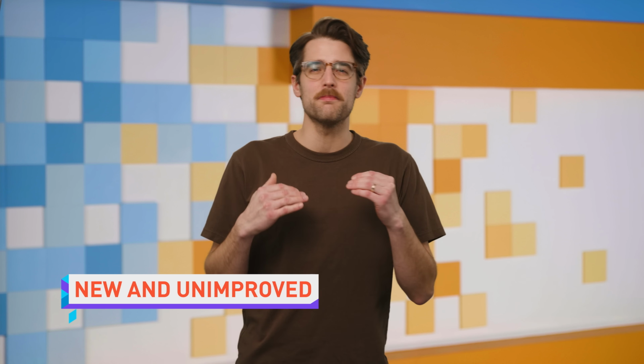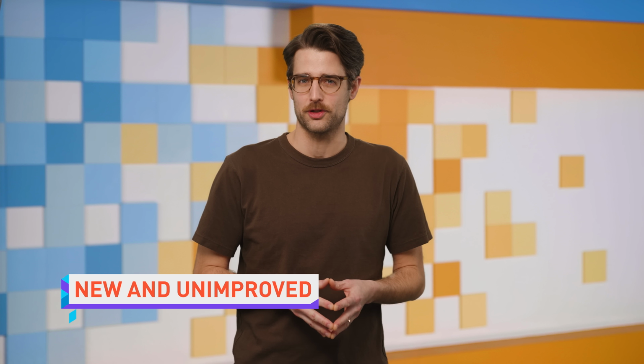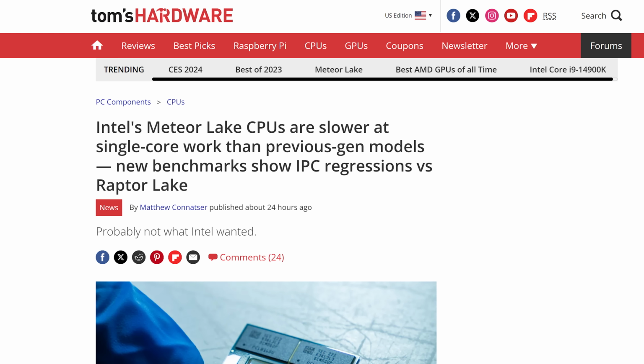Intel's hot new Meteor Lake CPUs might actually perform worse on single-core tasks, with lower instructions per clock, or IPC, than their predecessors from the 14th and 13th gen lineups. And that's just not right.